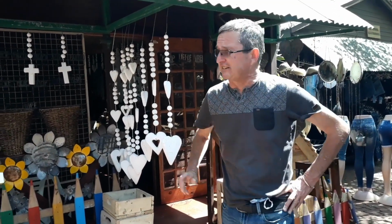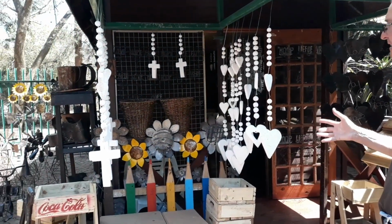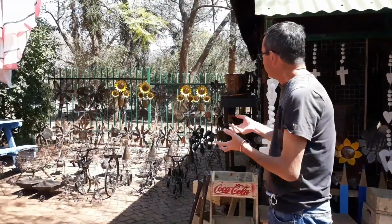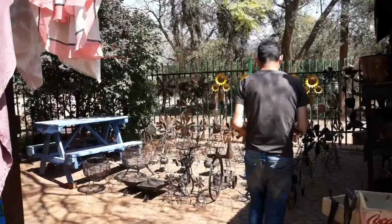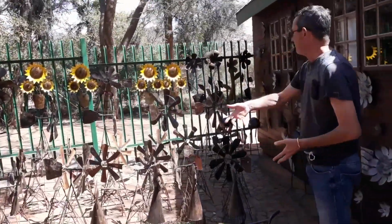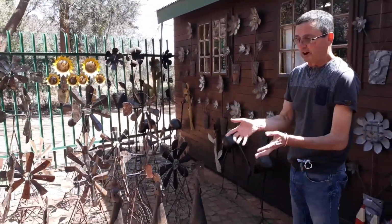Okay, we were here a little bit earlier and we met Sydney. He's had to go off at the moment. But this is his stall, as you can see, full of wonderfully created scrap metal designs and ornaments, which he has taken, as I say, scrap metal, and created this array of fantastic bits and pieces which you can put anywhere, in your home or your garden.